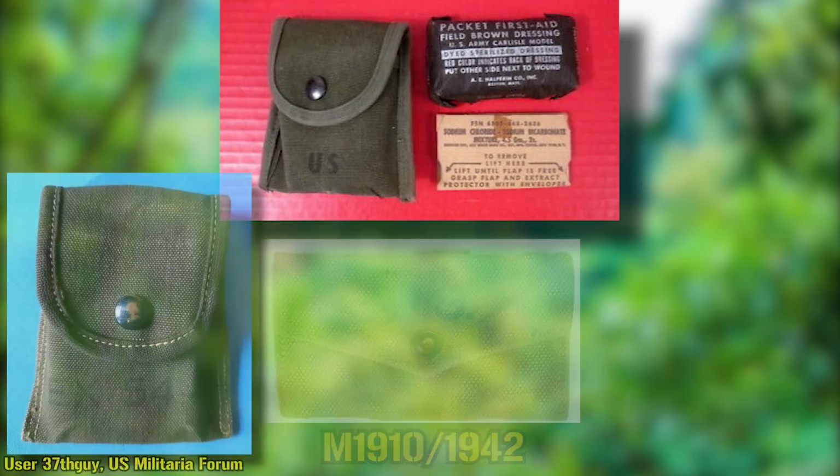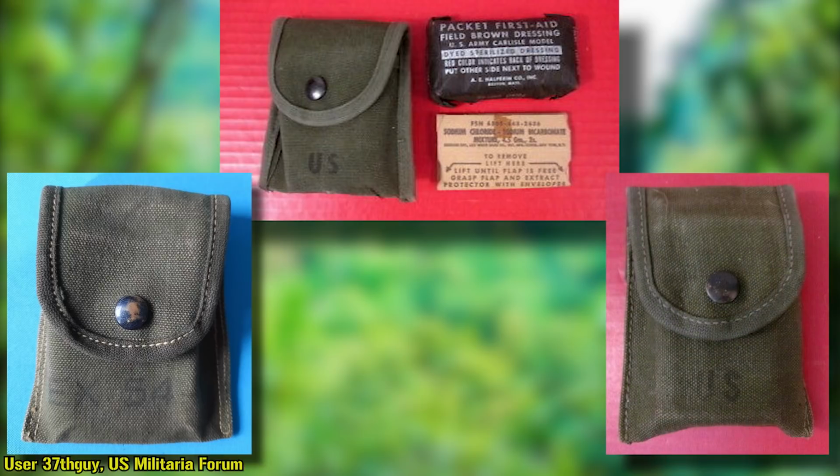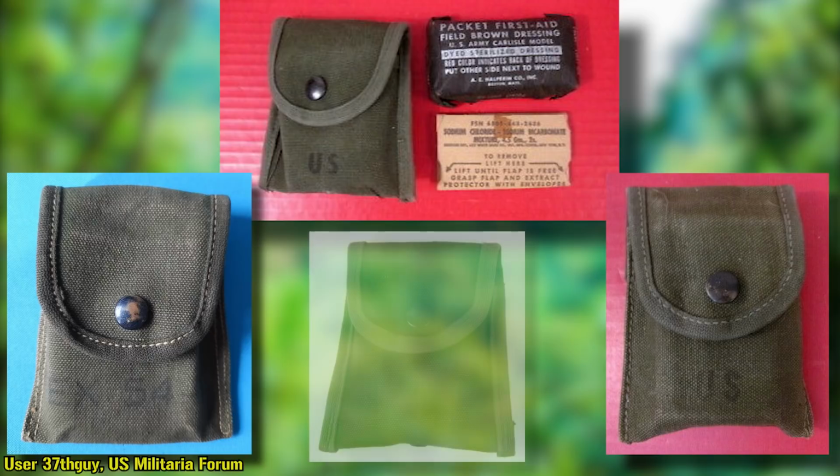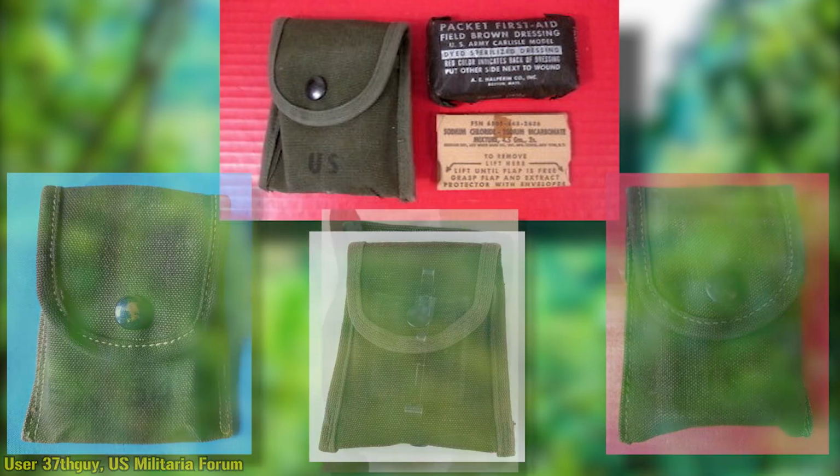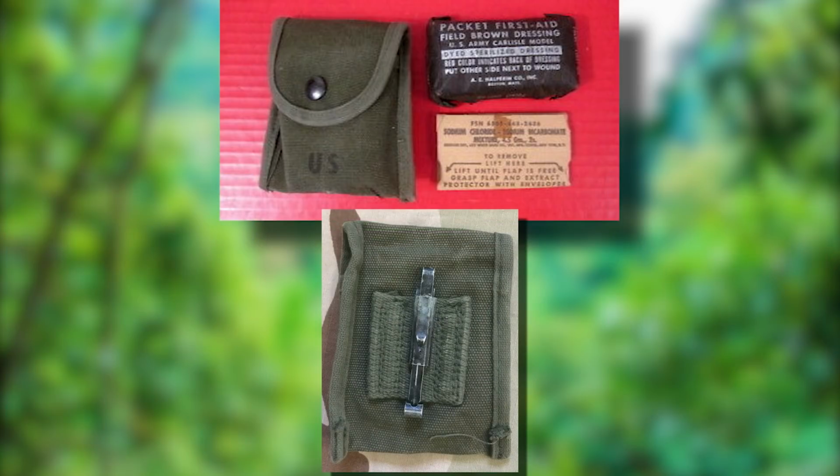The EX-54 and first model M1956 saw a basic flap with a reinforced edge closed by way of a snap button. The second model, which came not long after, added the reinforced edge around the entire case, along with a metal drain hole at the bottom. Both versions were attached by way of a single slide keeper.